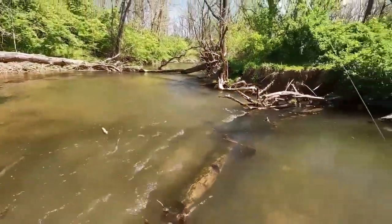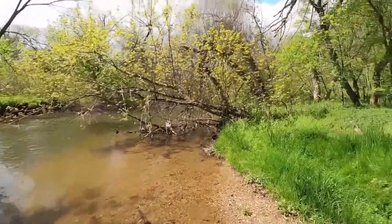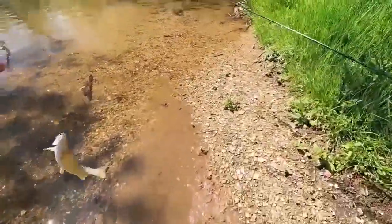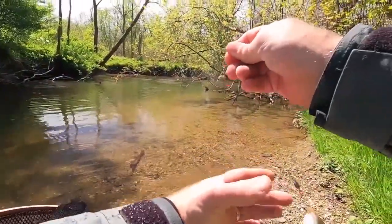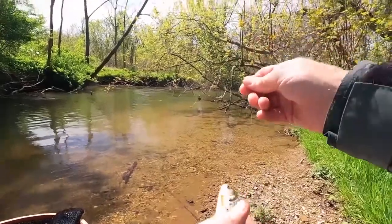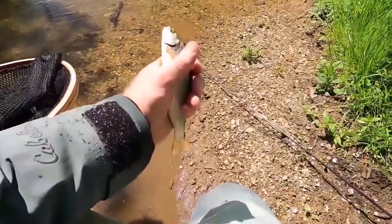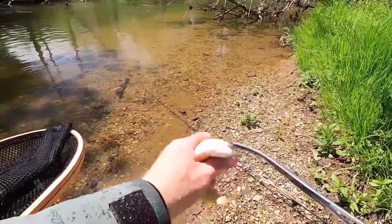There we go. Fish number two. What do we got? Little tiny brownie. This is what's been tapping my spinner that I couldn't get. Little tiny one. And he got him just barely.